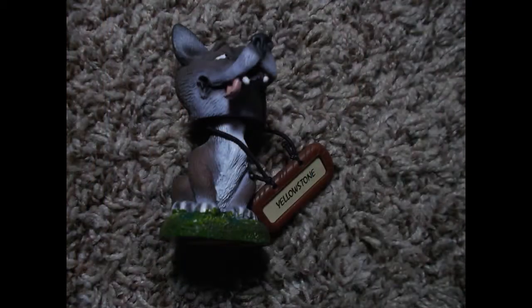One of my other things that I got was a bobblehead. It's this little wolf sticking his tongue out, as you can see. I really like it. You tap his nose and he bobbles. Then he has a little Yellowstone tag on him. Hopefully you can actually read Yellowstone when I show it to you.